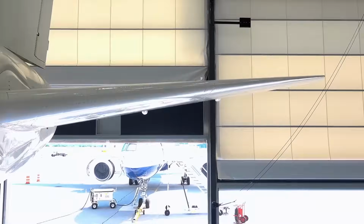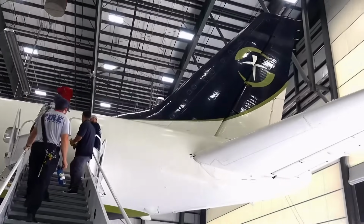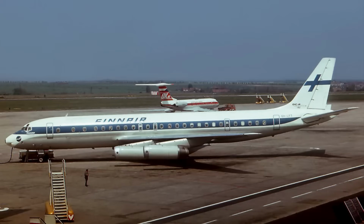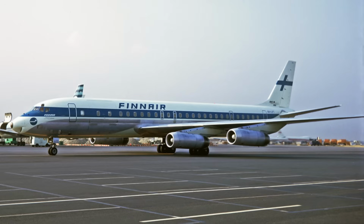As for the exact history on this aircraft, this DC-8-72, registered as N782SP, rolled off the assembly line on Christmas Eve, December 24, 1968, as the 427th DC-8 ever produced. It was first delivered to Finnair in January of 1969 as OH-LFT. For the first 12 years of the aircraft's life, it was equipped with 4 Pratt & Whitney JT3D engines until 1981, when they were swapped out with the quieter and more efficient CFM56 turbofan engines.